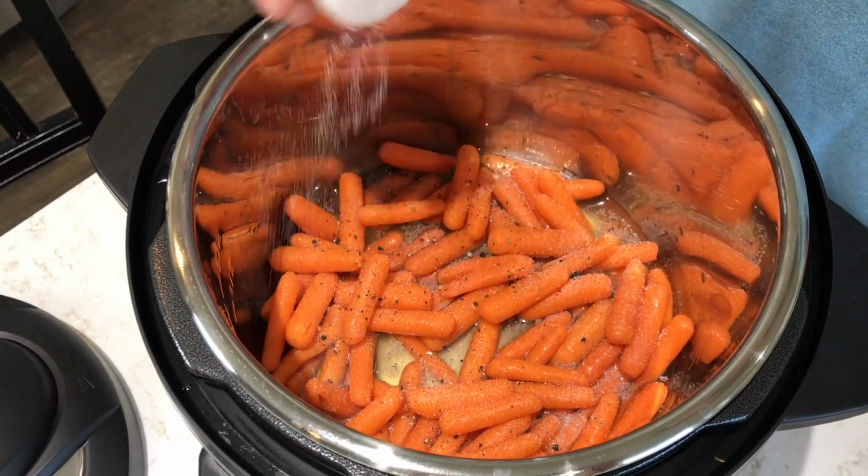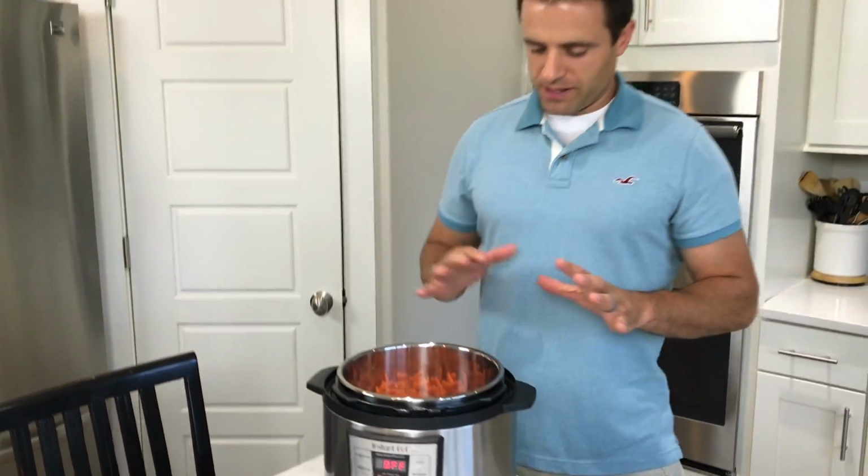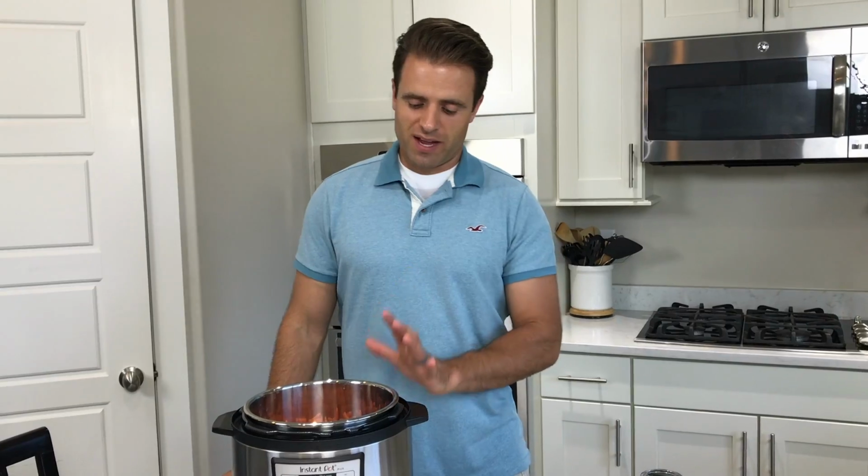Just like a teaspoon or so worth of garlic salt in there. Now again, this is the very simple, most basic recipe as far as steamed carrots are concerned that I can show you guys.